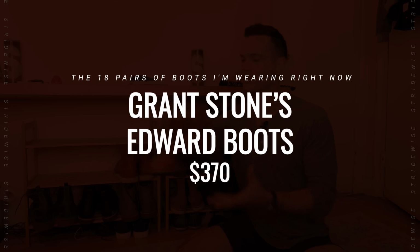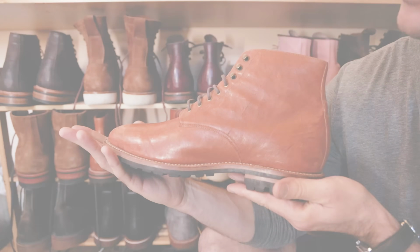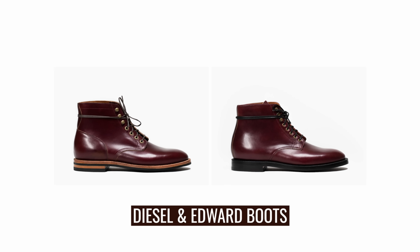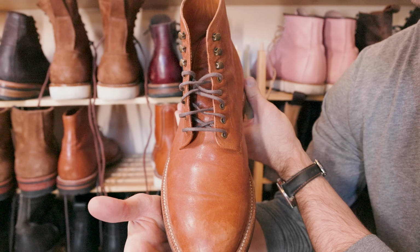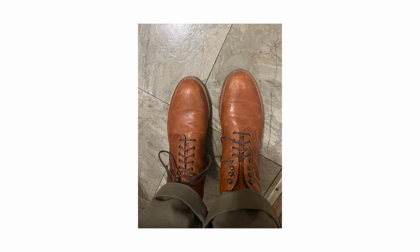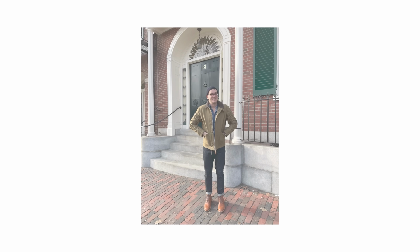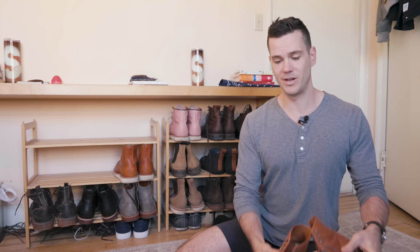Next up, I got Grant Stone's Rust Kangaroo. The Edward is ever so slightly dressier than their diesel boot, which I've also got here. You see it doesn't have those big external counters. They dress it up just a little bit, but the leather is very informal. This is Kangaroo. I've worn them quite a lot, including on the first date of a girl I'm seeing, so they're a little bit memorable in that regard as well. But they told me they can't get this leather anymore, so this boot isn't gonna be sold anymore, so a video on it would be kind of pointless, so I don't really know what to do with them. I like them though, and they're a bit of a memento as well, but for the moment they're just here in limbo, and I break them out when I feel like it.